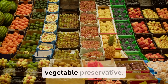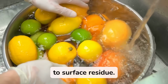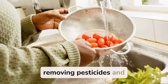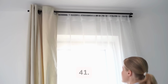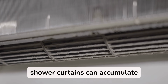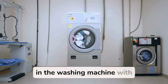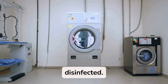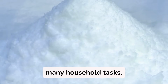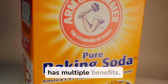40. Fruit and vegetable preservative. Fresh produce can deteriorate quickly due to surface residue. To prolong its freshness, wash it with water and baking soda, removing pesticides and impurities. 41. Shower curtain disinfectant. Over time, shower curtains can accumulate mold and dirt. To clean them without having to replace them, wash them in the washing machine with baking soda and they will be disinfected. Baking soda is a versatile product that is useful for many household tasks. From eliminating bad odors to relieving discomfort, this white powder has multiple benefits.